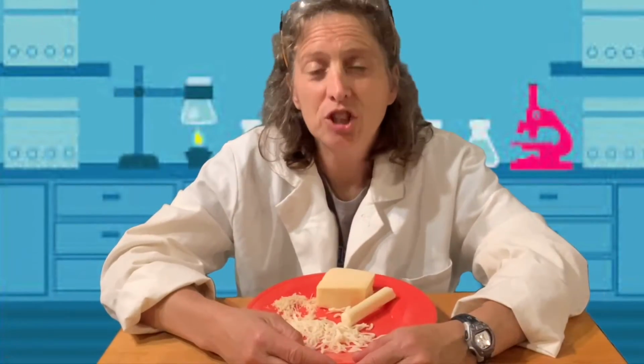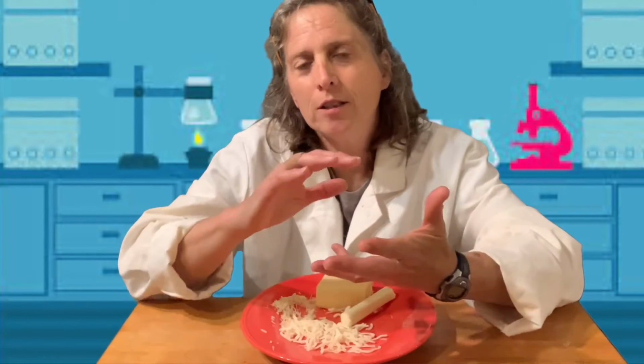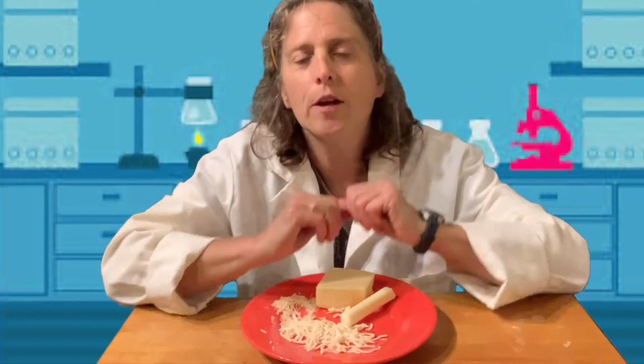And how does that happen? Chemistry. In the simplest terms, cheese is made when you add something to the milk, which causes the milk to separate into the hard parts and the liquid parts. You scoop out that hard part and turn it into all sorts of different cheeses. Now, what you add to that hard part will determine what kind of cheese it becomes.